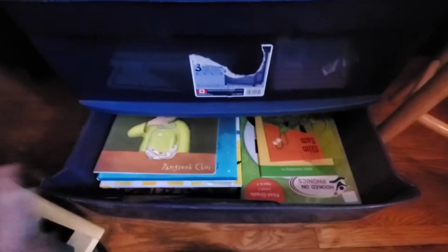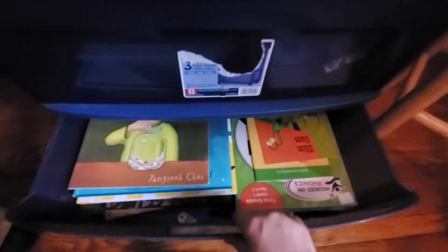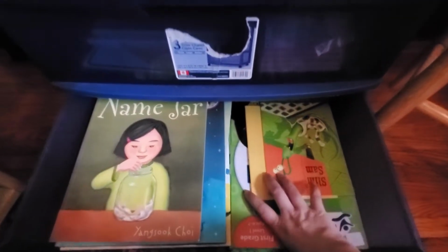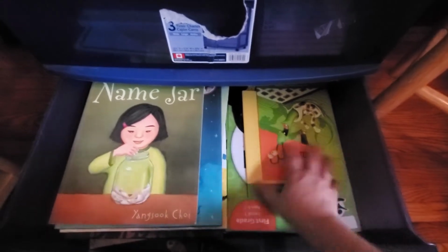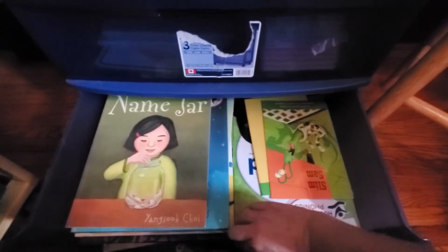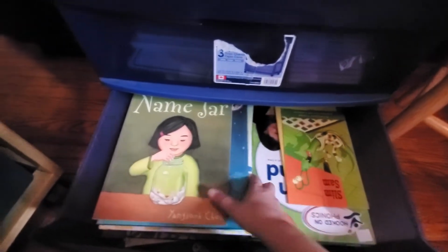And then down here are kind of my focus books that we will be using, as well as some Hooked on Phonics stuff that I need to kind of look through. Hooked on Phonics is actually how I taught my son to read. It worked very well for him. So I just kind of kept that stuff and kept the books from it.